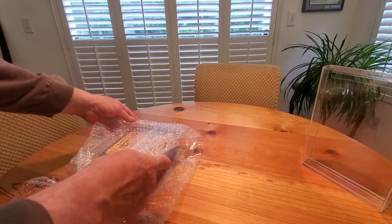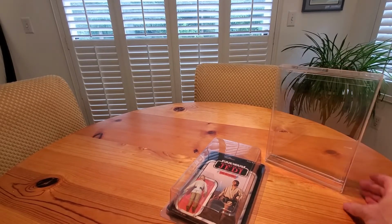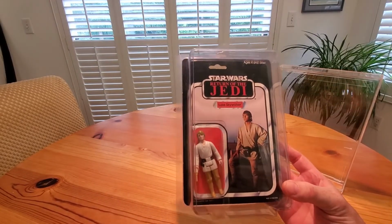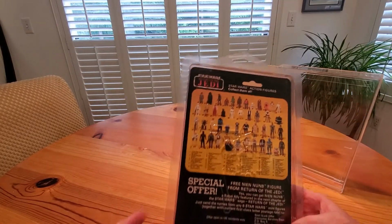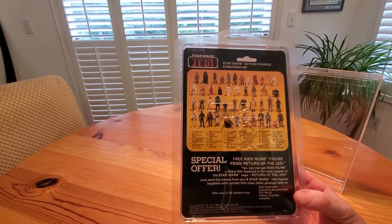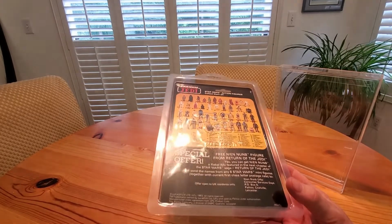So I've been doing a little bit of research on Toy Toni, trying to figure out how you can tell if your carded figure is a Toy Toni or not. I went to Mr. Palitoy's website, and apparently on this 45 back C, which this one is, there were 883 Luke Skywalkers on this card back by Toy Toni.